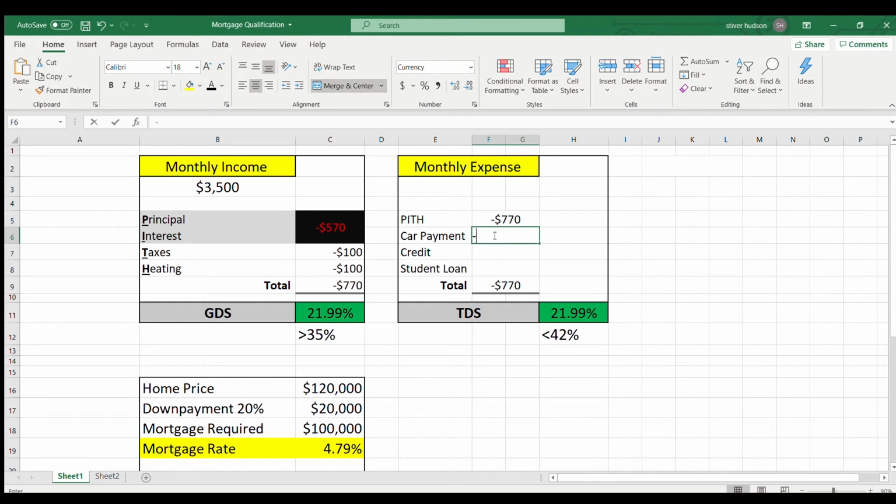If we were to put in a car payment of $250, a minimum payment for credit cards of $100, and student loans of $180, we can see that our total debt service ratio is now 37.13%. It's still below 42%, so in this case, this person would qualify for this mortgage of $100,000.